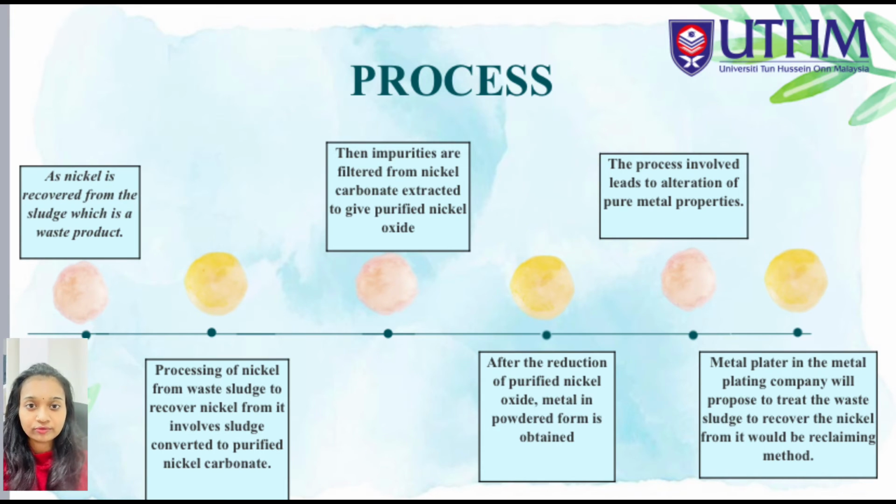The process: nickel is recovered from the sludge, which is the waste product. Processing nickel from waste sludge involves the sludge being converted to purified nickel carbonate, and then impurities are filtered from the nickel carbonate and extracted to give purified nickel oxide. After that, the purified nickel oxide is reduced and the metal in powdered form is obtained. The process involved leads to alterations of pure metal properties.